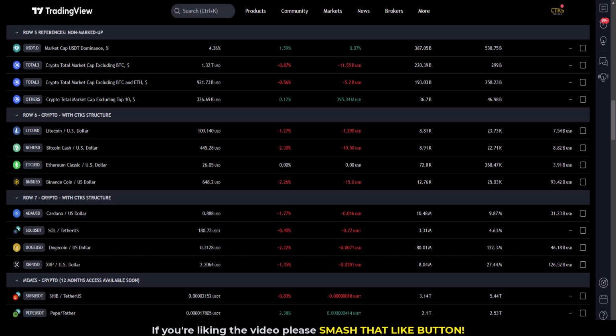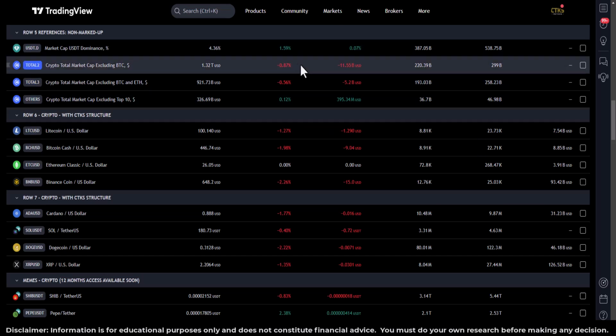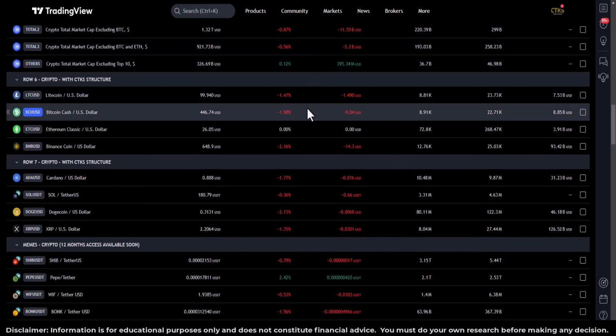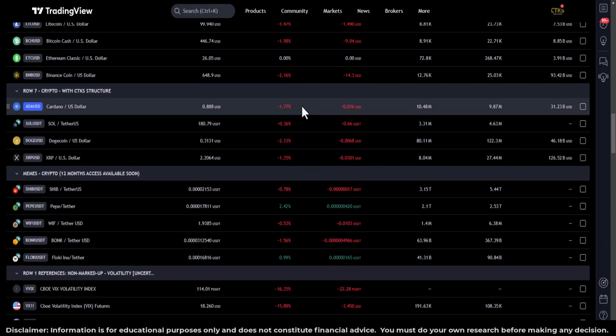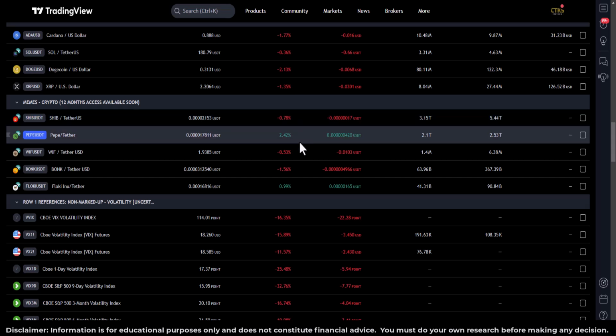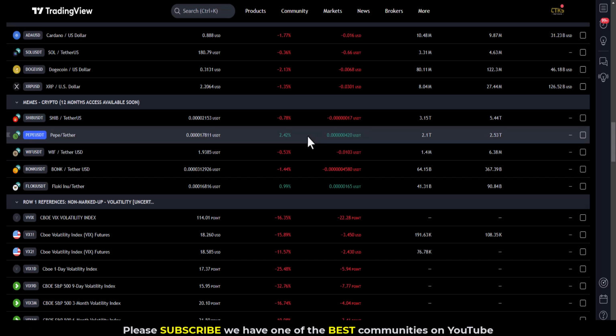Bitcoin and crypto are very risk-on asset classes, and typically what happens, they set the tone for the markets. We can see in row 6, Litecoin, Bitcoin Cash, and Ethereum Classic and BNB. Ethereum Classic is 0%, but the others are down. When we look at row 7, they are down. When we look at the memes, except for Pepe and Floki, they're down, but only marginally.